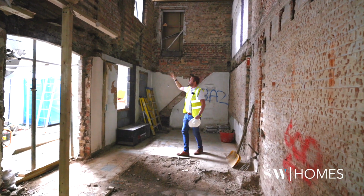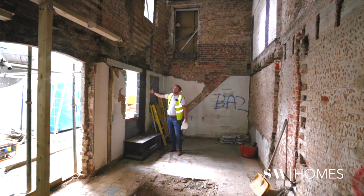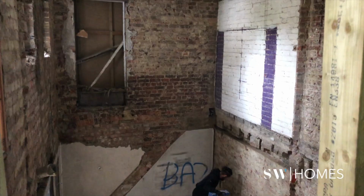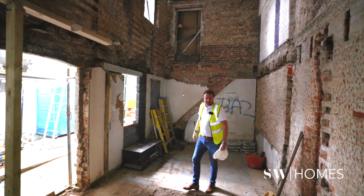So we've got new joists going in today. We've got to rebuild this whole wall where it's so bad. We're going to put external wall insulation on the outside and put brand new 9x3s through to take this new bedroom. But yeah, you can see it's pretty bad, but a few more days and the chippies will sort it out.